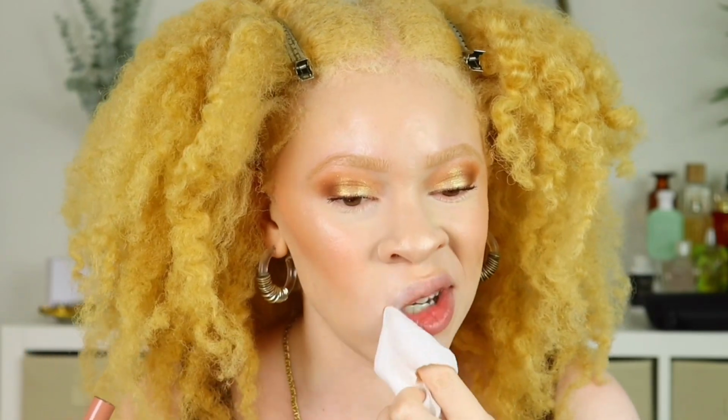Now let's move on to the lips. Y'all know I have Invisalign. If you did not know, I have Invisalign, and for some reason, when I wear lipstick or anything on my lips, it gets on my Invisalign. So I've been testing out if I wear matte lipstick, will it still transfer as much? I know when I wear a gloss or chapstick, it gets on my Invisalign. But with the matte lipstick, it shouldn't move around too much.